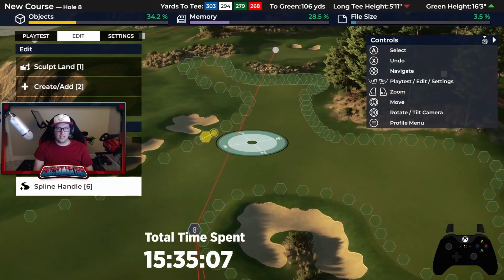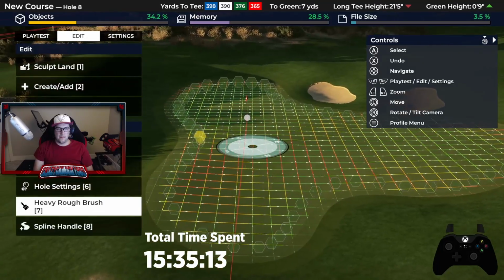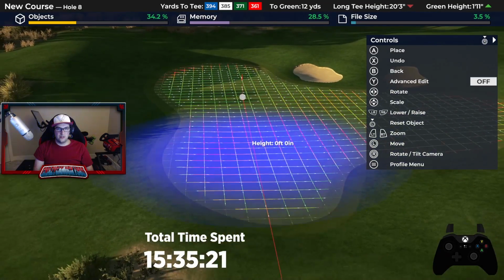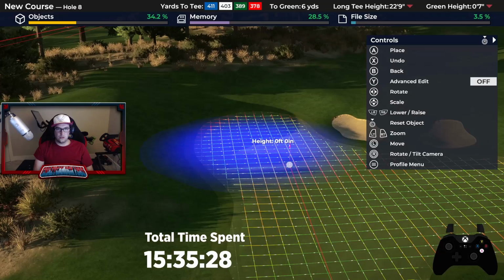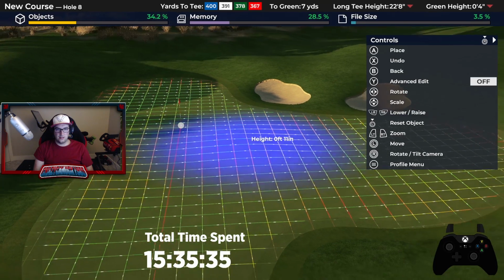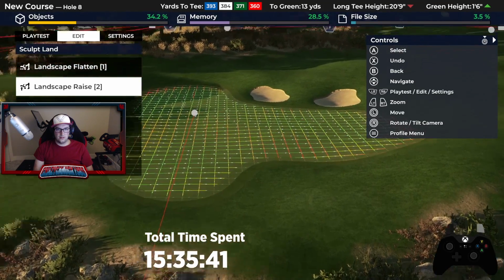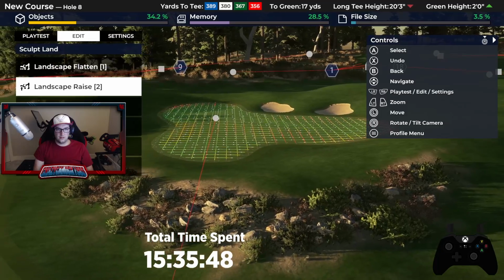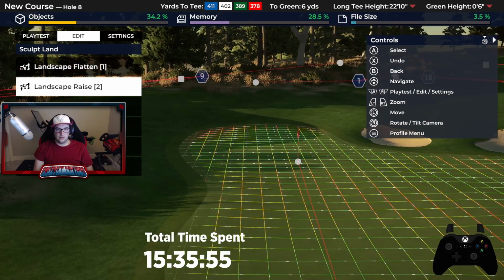Okay, so you know you're looking at a wedge into a relatively small green, so we're probably not going to do too much here. We're just going to flatten this out to begin with. I do want to make some of these lobes pretty accessible. And then I think we'll run a bit of a break through the middle of the green here. Here we go. Okay.